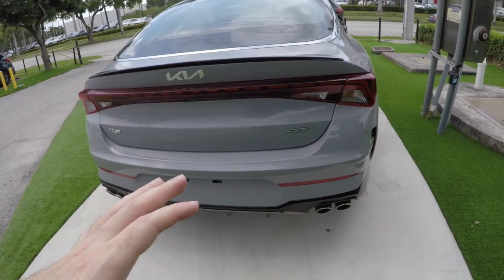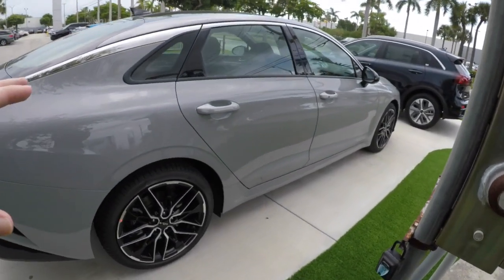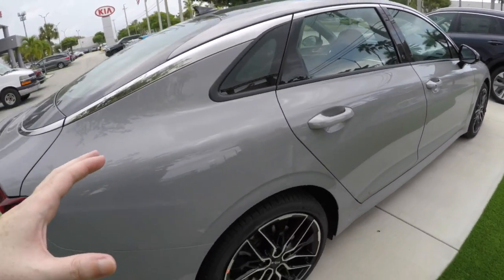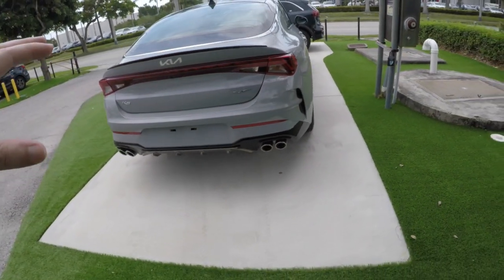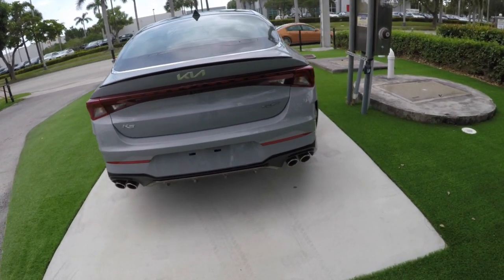I love the way they did this vehicle as a whole. The exterior and the interior are very nice. I gotta say, Kia killed it with this model, especially with the GT-Line. I like more performance-oriented models, and I think they did a great job with this one. So with that being said, let's go ahead and get out to the drive.